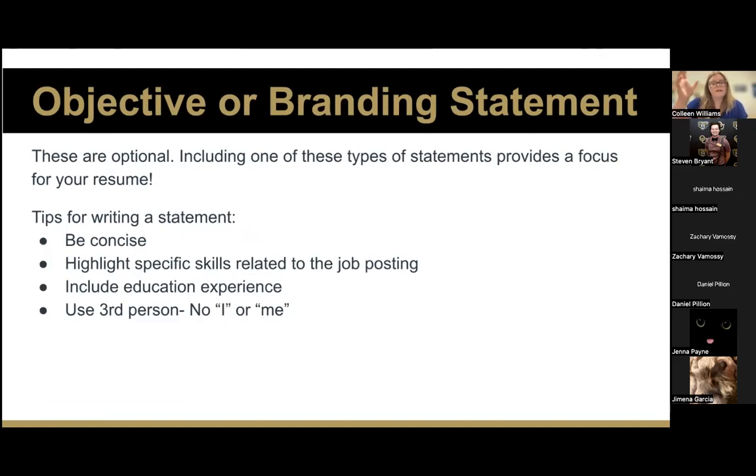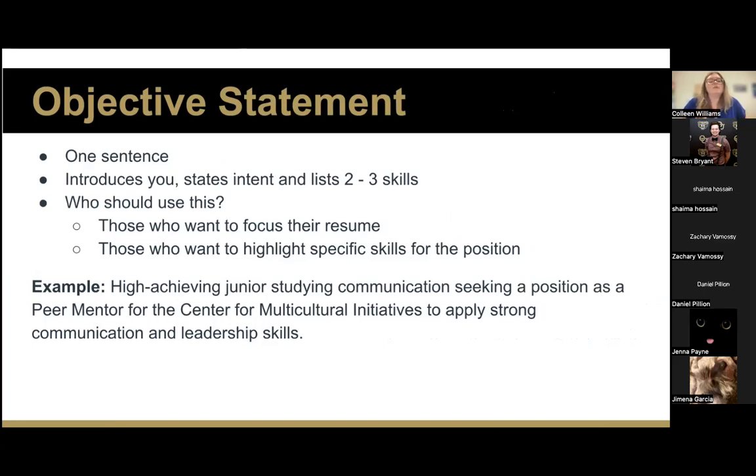After your header and contact information, next is an optional area on your resume called the objective statement. This provides a narrow scope or focus about what you're looking for, along with the transferable skills that you have that are related to the job posting. It's in third person, so no I or me statements. You also want to include some soft skills, which are skills that you can improve over time, like leadership, time management, and organization. Typically, these are in the job post itself. If they have listed certain qualifications or skills they look for in an applicant, you can reflect that in your objective statement.